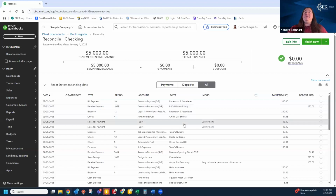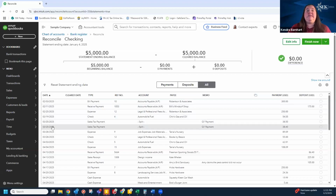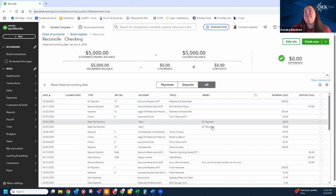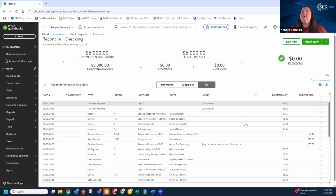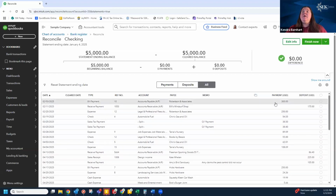Another thing you can be looking at here is, see here on March the 25th, there are 2 sales tax payments, both say Q1, but there's a 10 cent difference. So this would be a moment where you could go in and say, hey, chances are this is duplicated, one of which I put the wrong amount in. Let's go in here and see what's going on, and then void the incorrect payment just to keep that clean. Hopefully there's no questions here.